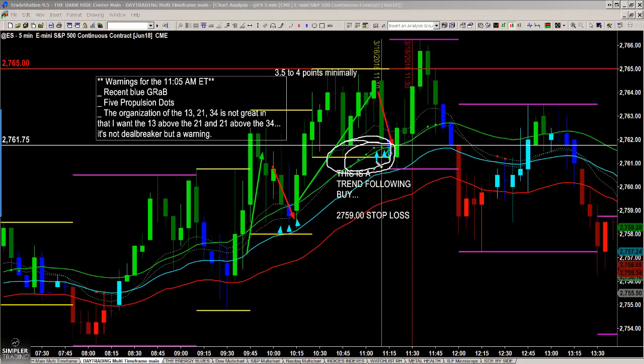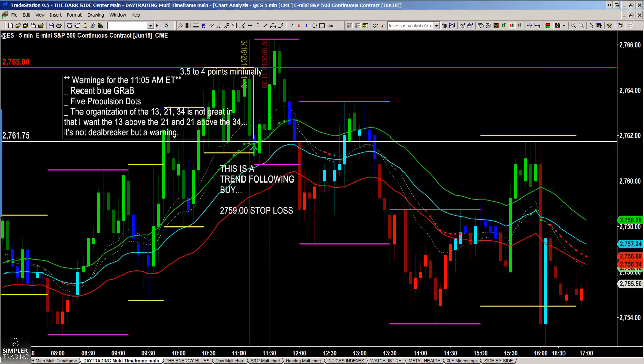But when you see something like this, when you've got propulsion dots and the green, even though we had that blue there, that triggered after the 5th dot. So you really knew that afterwards. So you would have been willing to do something at the 21 or 34 EMA around 11:10 regardless. And again, nice follow through after that. Those are the kind of trades that I wait for. Those are the kind of trades that I think are higher percentage winners.